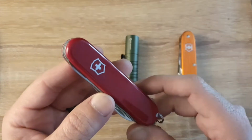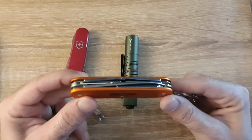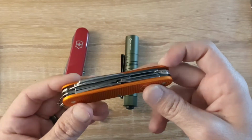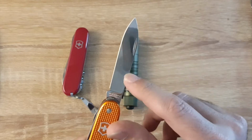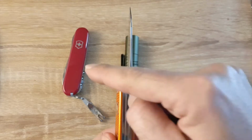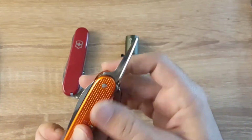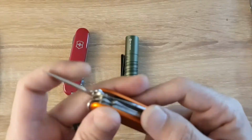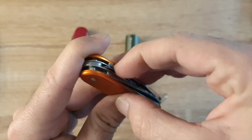Most days I'll carry the compact. I sometimes carry the Pioneer X, mostly on the weekends if I feel like, you know, just going fancy or something. Let's just go over the tools here. You have the blade, which is a tiny bit larger and beefier, thickness-wise, than the regular Victorinox Swiss Army knives. You also get the awl, which is fantastic. I use this on several occasions to put holes in things. Also comes with the famous scissors, which are fantastic, like I mentioned before.